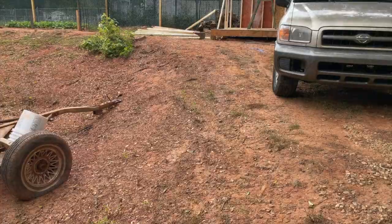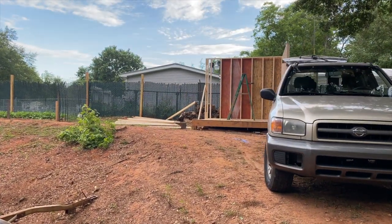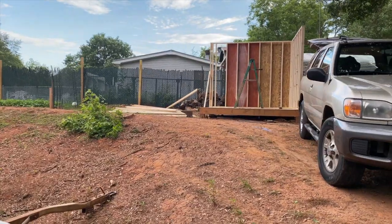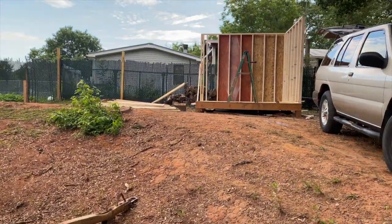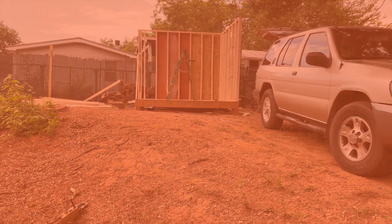Like, can y'all believe? How you putting the camera on me? It's looking at me. I'm gonna turn y'all around. Can y'all believe that he did all of that today? It looks so good, y'all. I can't wait to show you the end result, but the framing is coming along really good. I'm super excited.